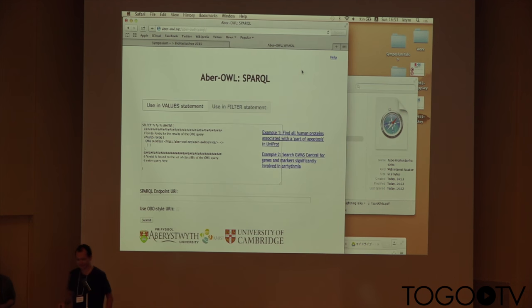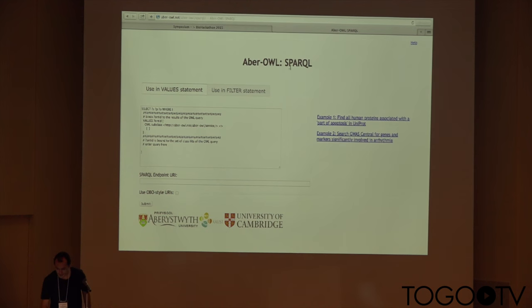Okay, please start. Hello, I'm Robert from KAUST in Saudi Arabia, and I want to give an update on Aber-OWL. I presented this last year also as a lightning talk, and essentially this was one way in which we could insert a little bit of semantics in SPARQL queries.